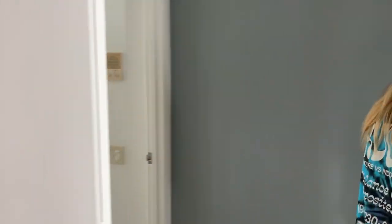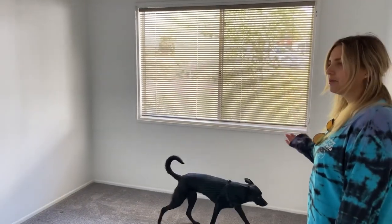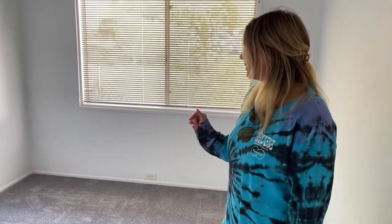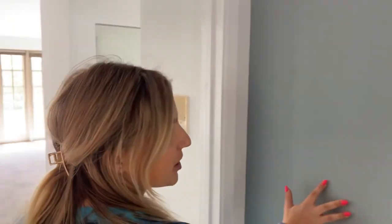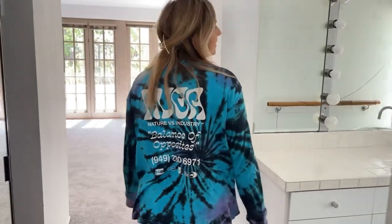And then over here, we've just got our third bedroom, which is exciting. I don't know, maybe this could be like a yoga room or something. I don't know, maybe a bed. For the Zen den. Yes, we'll have a Zen den. Ooh, I like that. I'm into this, yeah. And then this is again another gray wall, which I will be painting because gray is not the vibe. And then welcome to our master bath bedroom.